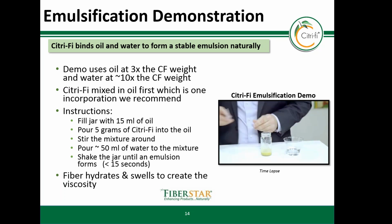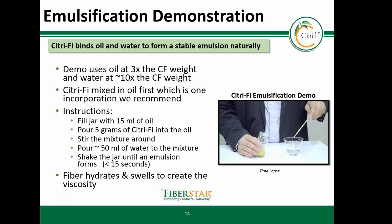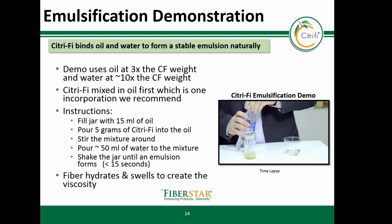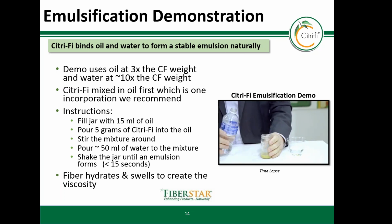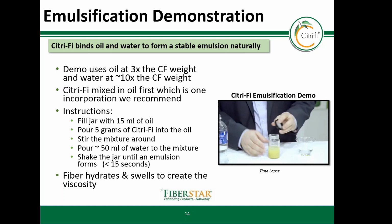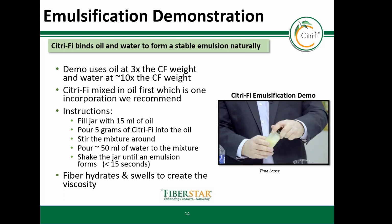The mixture is then stirred until all of the fiber is coated with oil. Next, we pour about 50 mils of water into the oil and fiber mixture. We shake the jar until an emulsion forms, which takes about 15 seconds, or until the sloshing goes silent. During the shaking or mixing step, the fiber hydrates and swells to create the viscosity and emulsion.